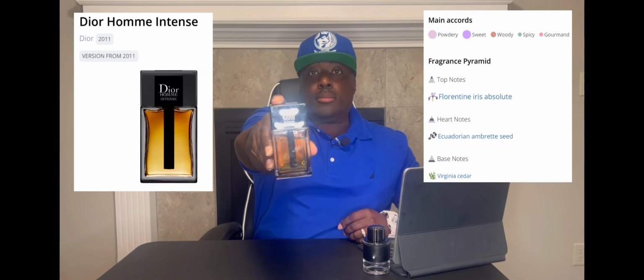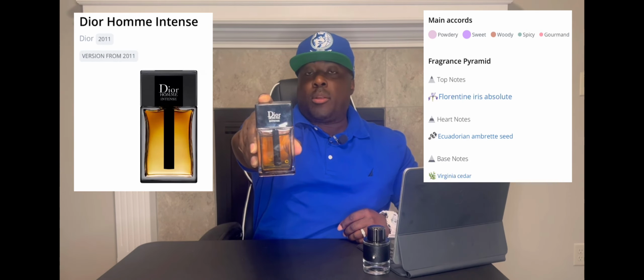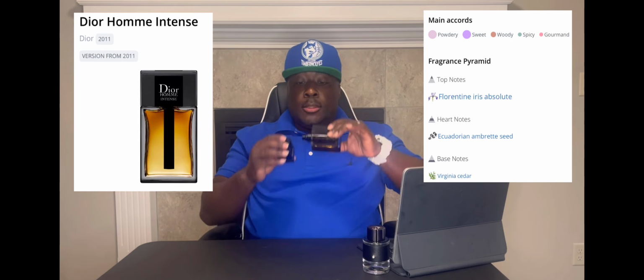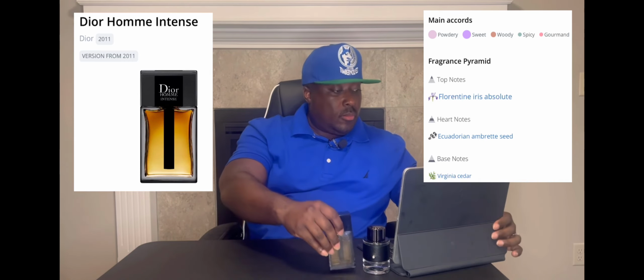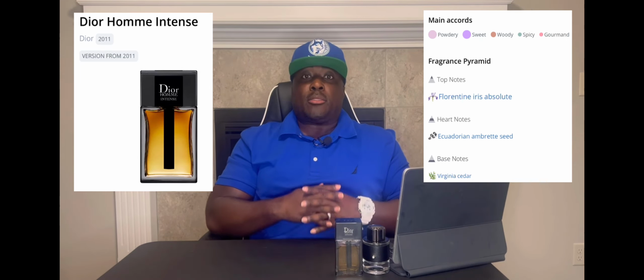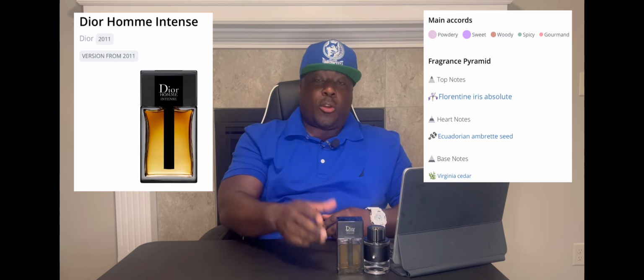Next house, I decided to go with the house of Dior. And what I feel is my favorite fragrance from that house is Dior Intense. One of my staple fragrances when it's cold outside. Now this one here, you get some iris in this fragrance, of course, which is what they're known for in this line.